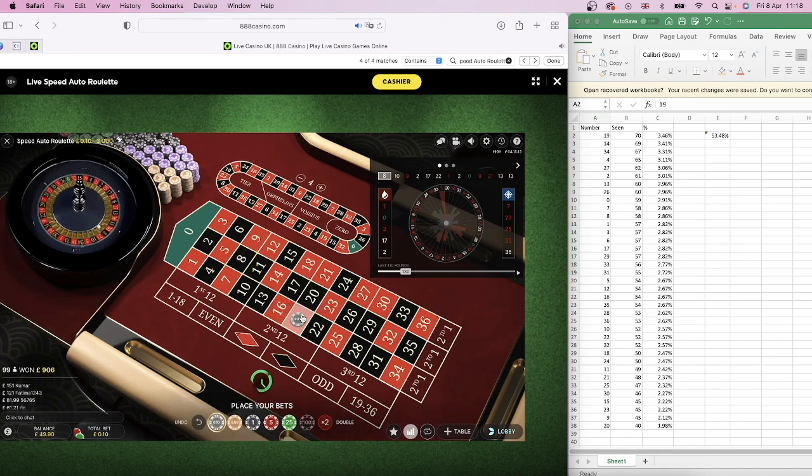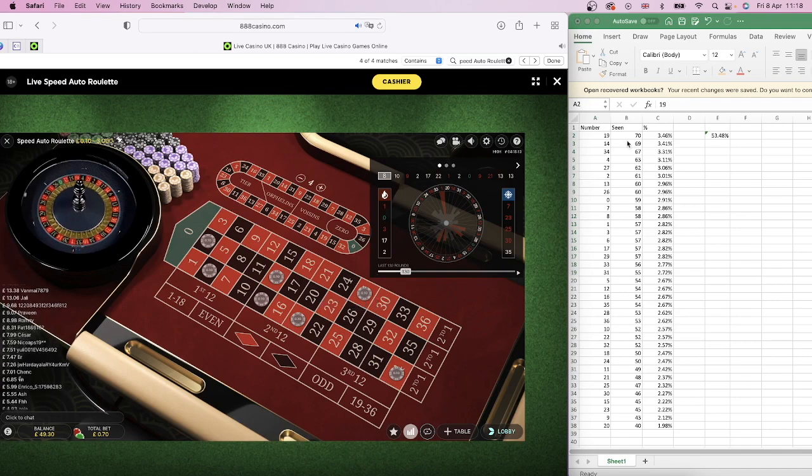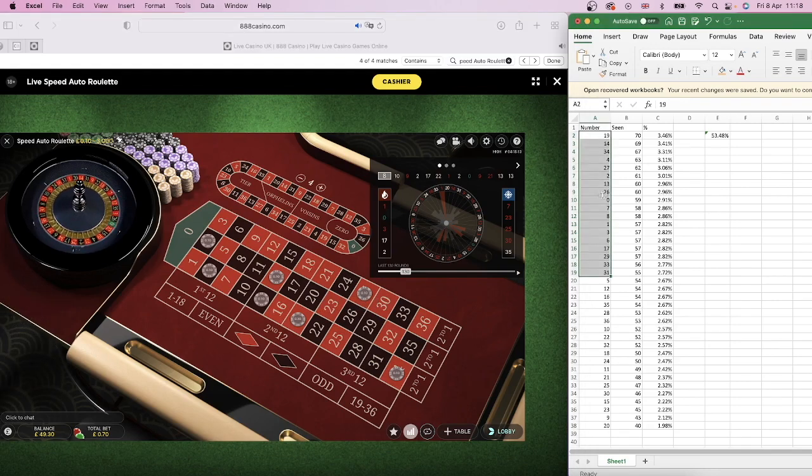So we've got number 19, 14, 34, 4, 27, 2. Then 13, 26, we've got 13, 20, yeah. Okay, so I got up to 13, so the next one's going to be 26.